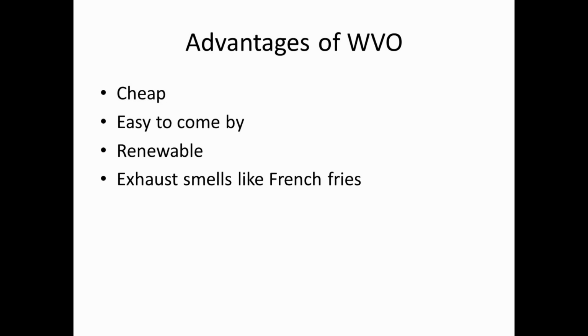So our advantages to waste vegetable oil: dirty cheap. Very easy to come by. Your local greasy spoon should have a lot of it, and it's fairly renewable in a sense. And the best part is your exhaust smells like French fries.